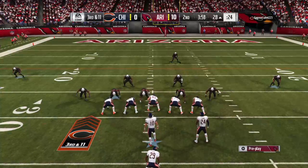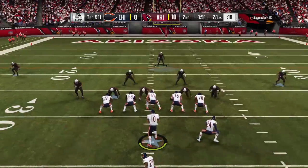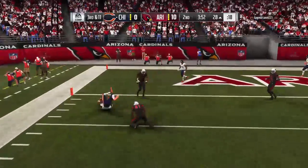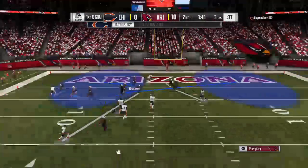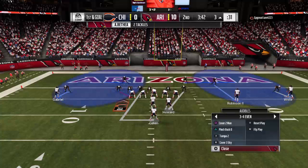An incomplete pass on that last play, and that means they'll need to come up with something here on third down, 18. Now it's Trubisky, and Robinson with a big catch. And they will eventually get him down, but he's inside the 5, all the way to the 3. They're able to convert on third down, and that sets up a first and goal.